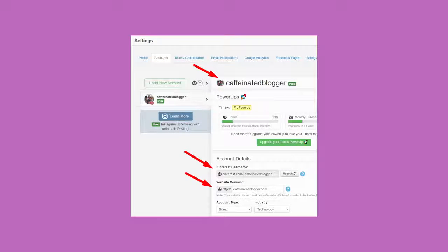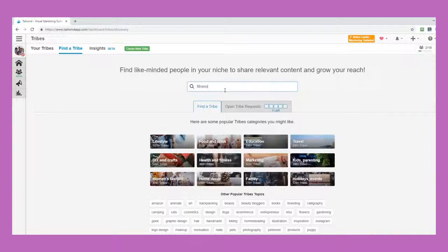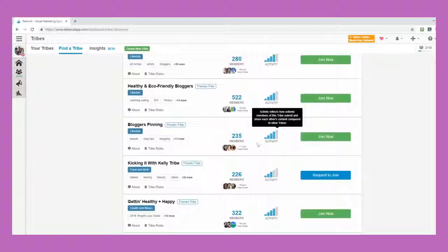After sign up, fill out your profile and link your Pinterest account. Then click on the Tribes feature and select Find a Tribe. From here, you can search for the tribes in your niche. For example, you can type in fitness and look through all of the tribes in the fitness niche. When you find a tribe that looks good to you, you can request to join that tribe.